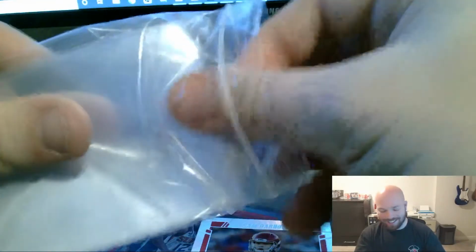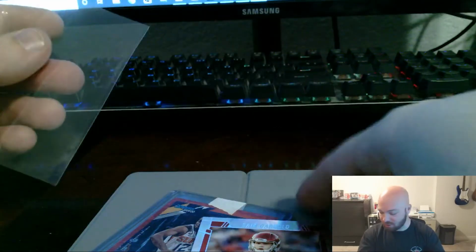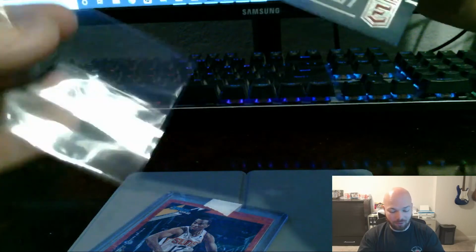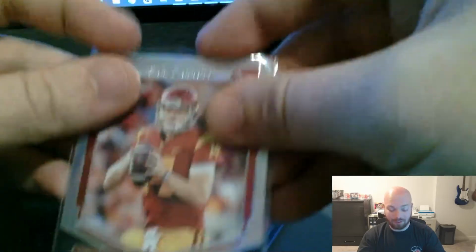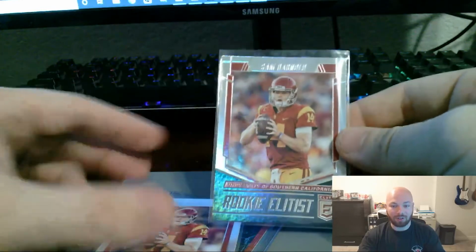So we got two Sam Darnold. Our seller must not like Sam Darnold very much because he sent us two of the same card around the card that we paid for to protect it. So instead of cardboard, which apparently our seller finds higher value than Sam Darnold's rookie elitist insert for Donruss Elite.